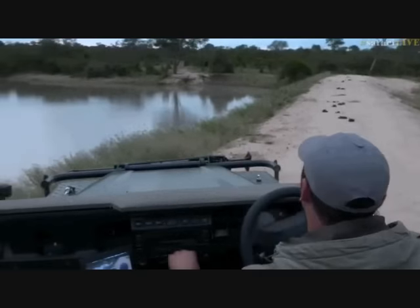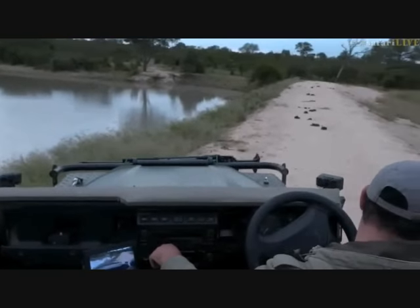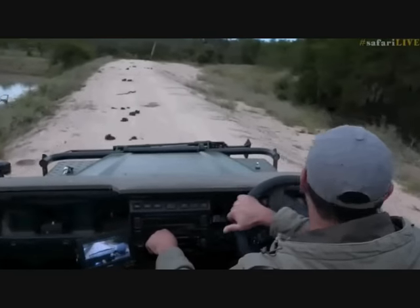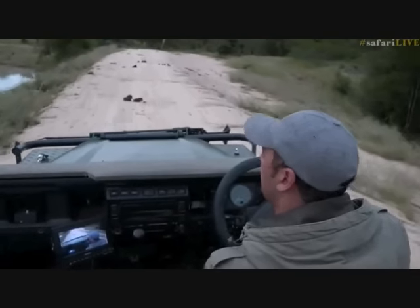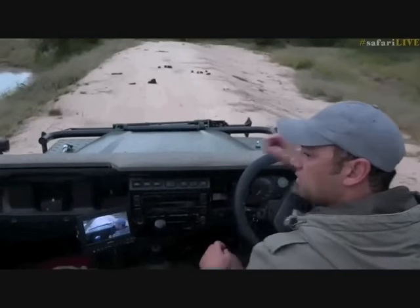We can give them a hand and hopefully find some lions today. A lot of elephant dung around and elephant tracks this morning. We saw that big herd already. There were definitely quite a few elephant in that herd.